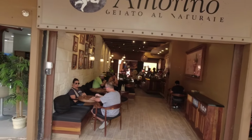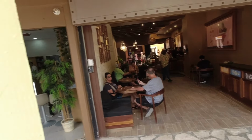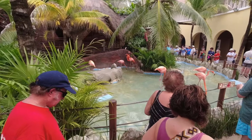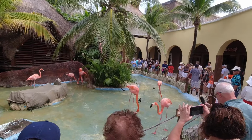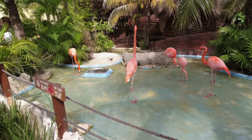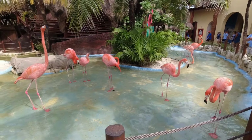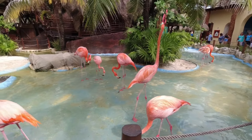Hey, I got a little gelato ice cream spot. Oh, they got a little alley. They got some in the back. There you go, cool little flamingos. If you like animals like we do, you'll love this spot. Great picture taking spot. Boy, he got a long neck. Look at him, he's just checking us out. Look at that one.